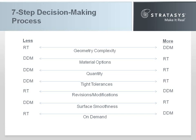So we came up with this 7-step decision-making process to help guide us through deciding which technology best fits my application. And each application is different, so you have to look at the application, your quantity, and the criteria of your design. Now, I would take this chart and use it as a wall hanger to help me guide my decision-making process.